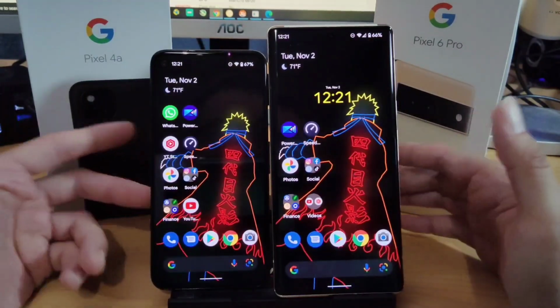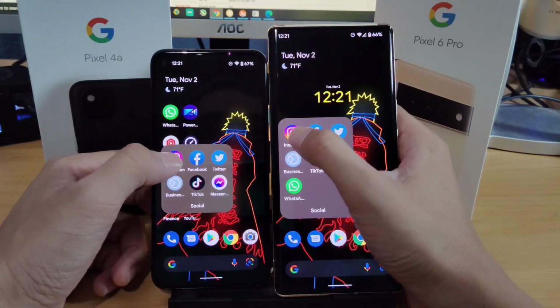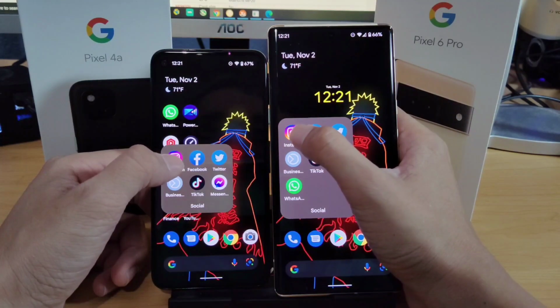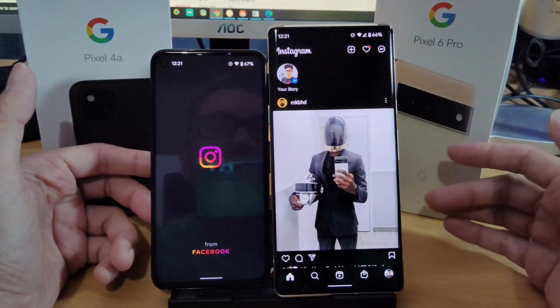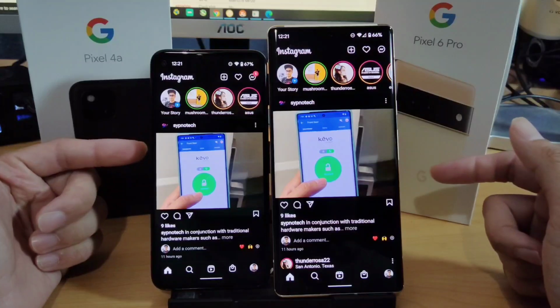There's a significant difference going from a Snapdragon to a Tensor chip. Again, it really just depends on the person. Let's go ahead and hit the Instagram app now, on 3, 2, 1. Looks like the Pixel 6 Pro won on that one again.